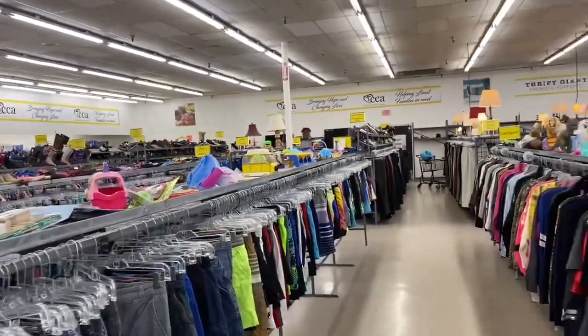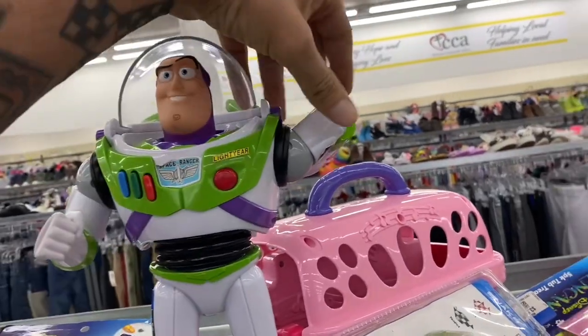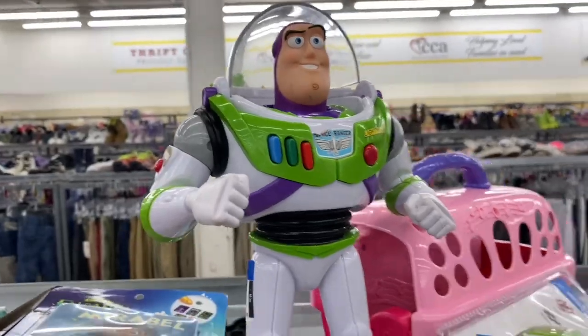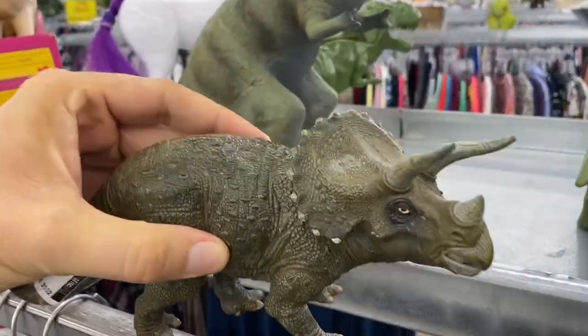Ooh, here we are, Thrift Giant, one of my favorite places. Let's see if we can get some jazz-worthy scores in here. Okay, let's see. I'll check it out. It's our boy Buzz. We saw your brother earlier today. He was worth a lot of money, but he was all busted up. Busted up Buzz. Yeah, this guy was here the other day when I was here.